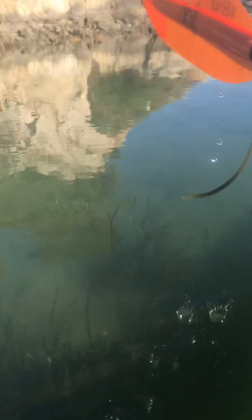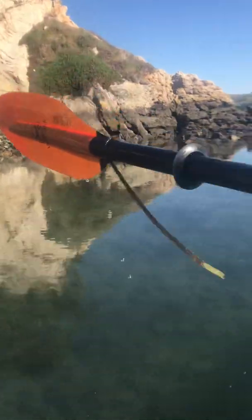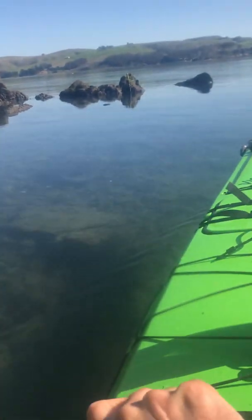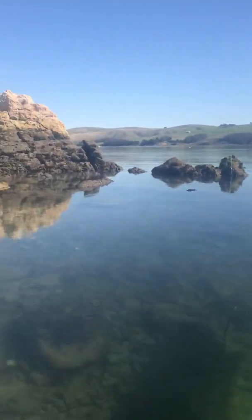This is really cool here. This is, I guess, like a seagrass that's down below here. There's a piece hanging off the end of my paddle. And it looks like when you buy spinach infused linguini. That's kind of what that looks like.